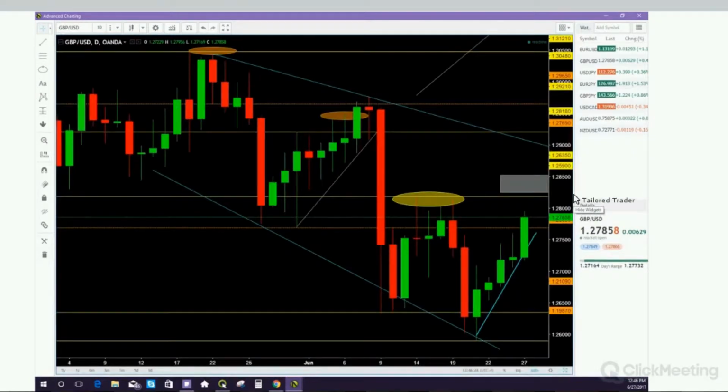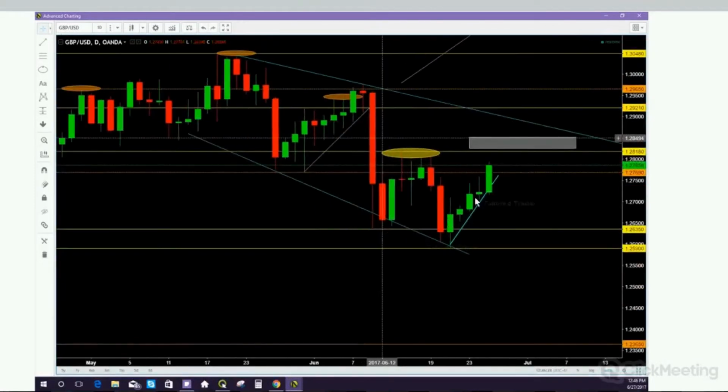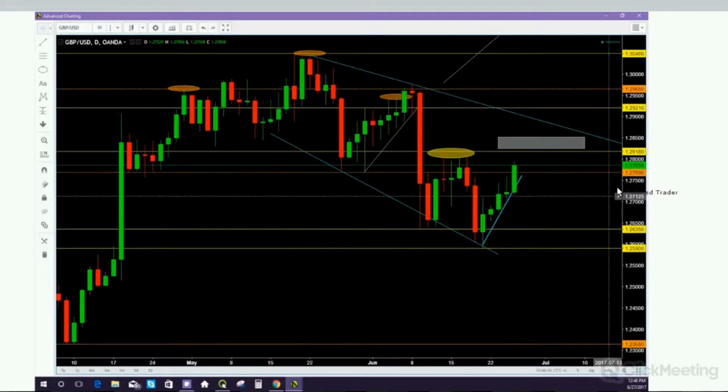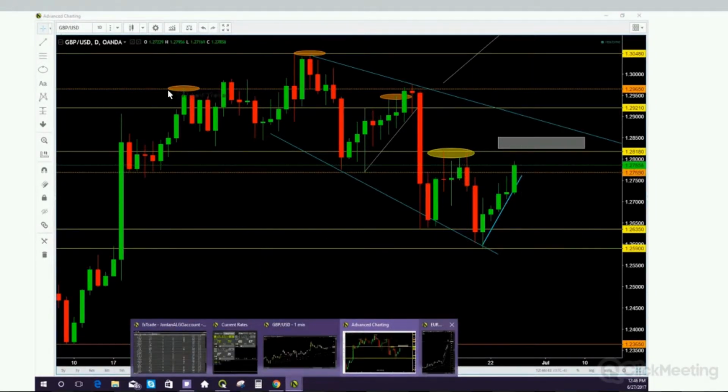I am actively shorting this market at the moment. Again, you can refer to yesterday's video. I've been looking at this monthly retest level at 1.2769, represented by this orange line here. And we're coming into that zone at the moment.